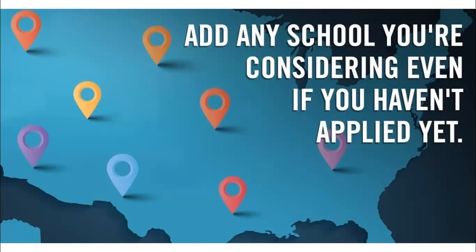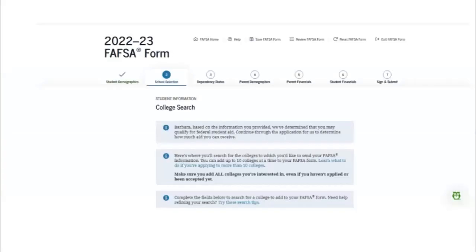Only the colleges that you list on the FAFSA in the school selection section are going to consider you for student financial aid. So add all of the schools that you're considering, even if you haven't completed the admissions applications yet, because the college will hold on to your FAFSA data until you've been admitted, and then they will begin to work on your financial aid offer.